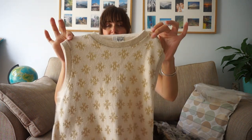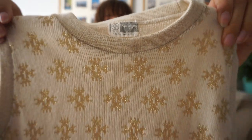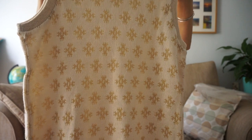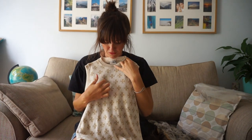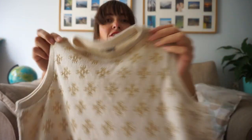Next, a very pretty casual summer soft gold knitted little tank top. Really super soft, and I love the Celtic sort of style pattern to it, for lack of a better word. You know me and my words. So, like that. You will love this. I just know it.